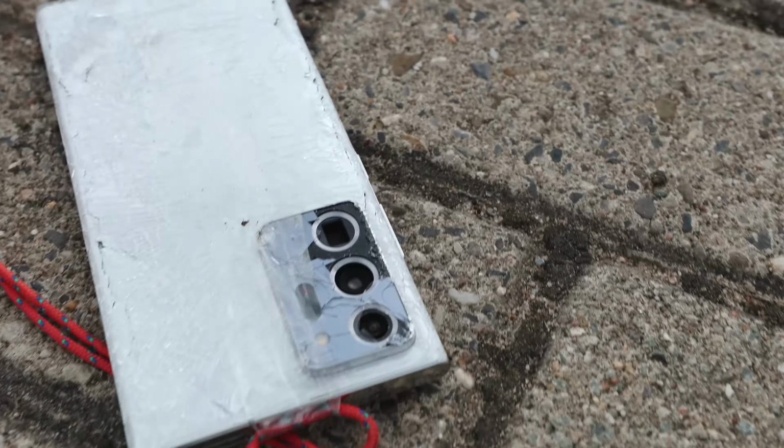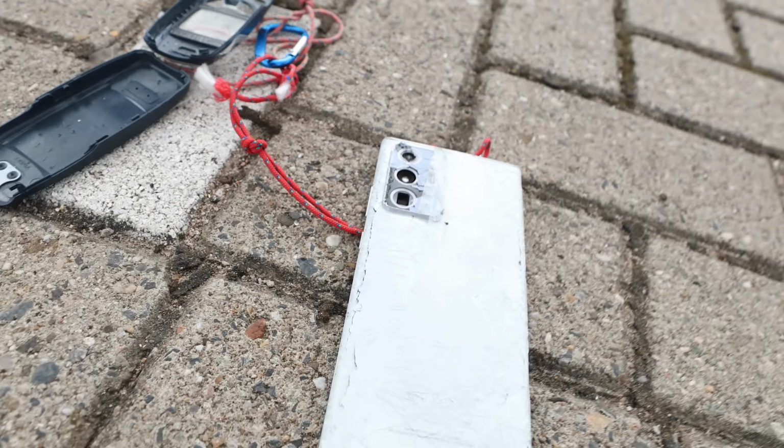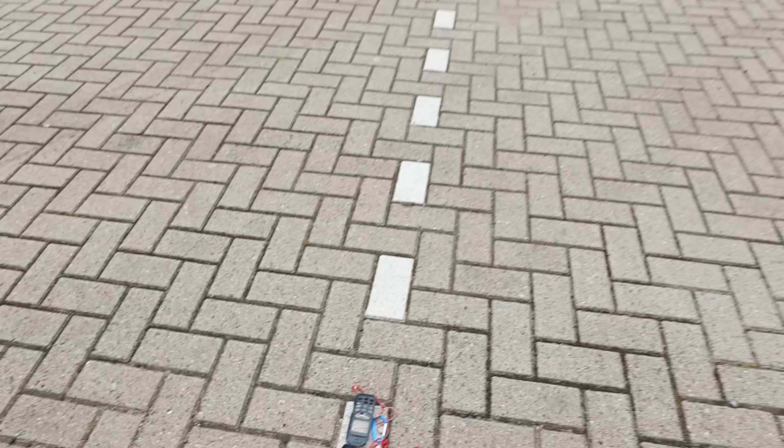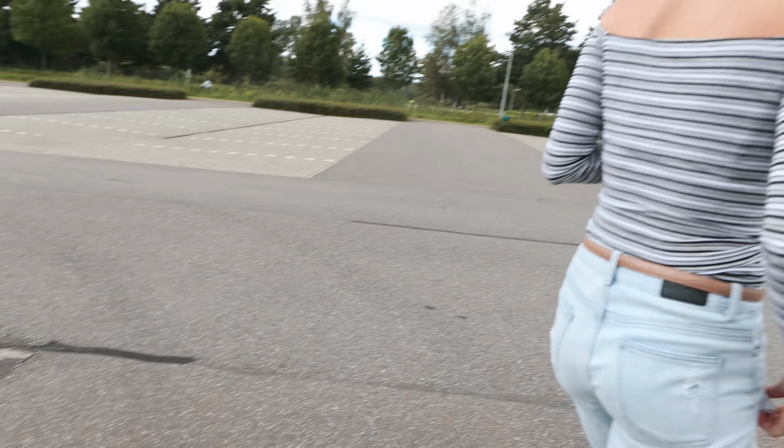The camera is fully broken. All the glass is destroyed. Holy shit. Did you capture it? Yeah. I was pretty close, man. I think I was like 3 meters. Oh my god. That's a Galaxy, that's a Nokia. This has never happened to this. Nope. Oh my god. Nokia.